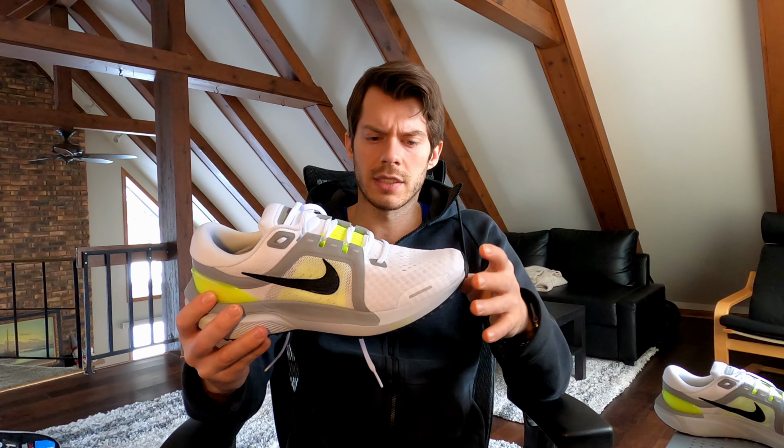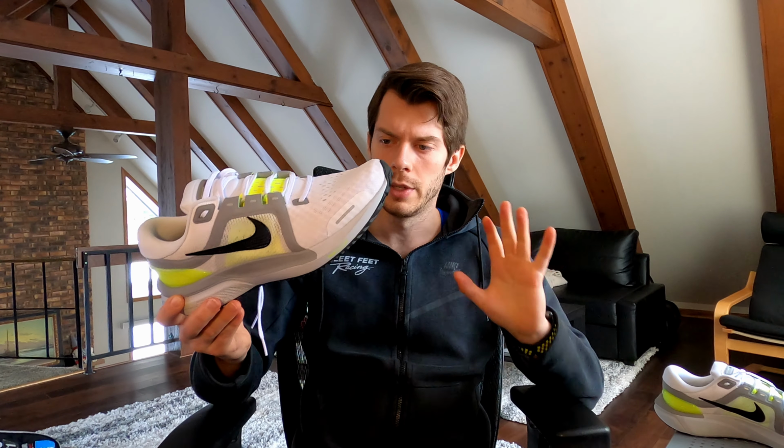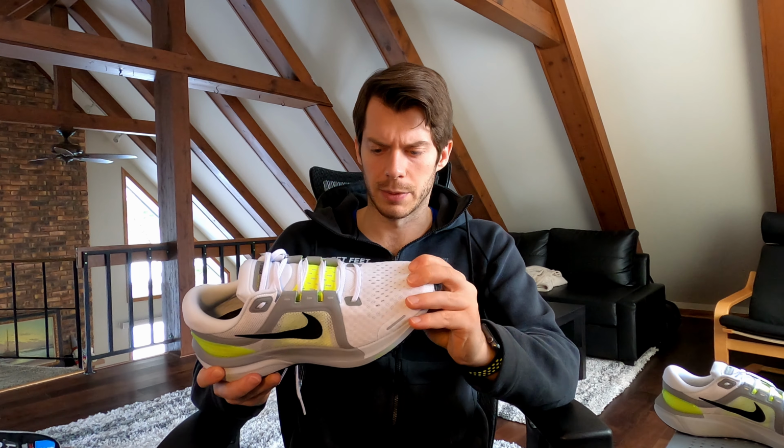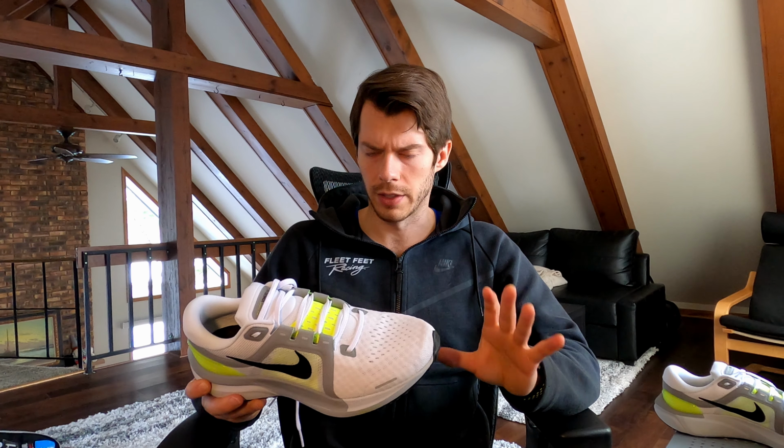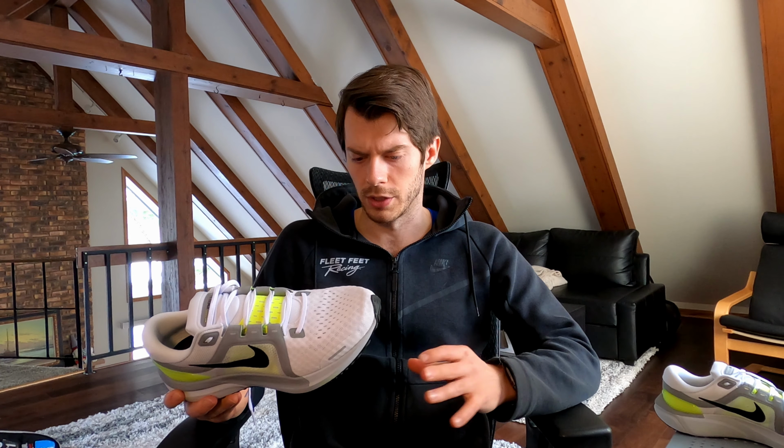So, obviously similar to the Pegasus 37 and 38, there is an air zoom pocket in this shoe. And the good news is that it doesn't feel like it's overinflated to the point where it's causing any sort of trauma on the foot that I would have experienced on the Pegasus 38 in this particular case. So that's good. I'm fine with it being slightly deflated. I would rather have more ZoomX response than air zoom pocket response anyways. That's just a personal take because the ZoomX foam is just insanely fun to run with, and I like it a lot.